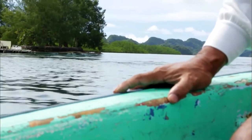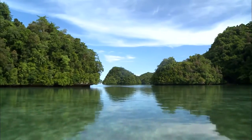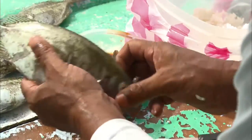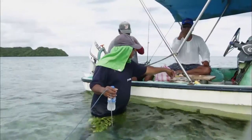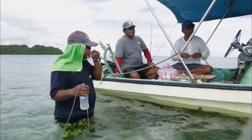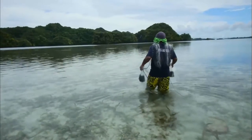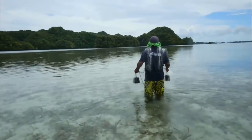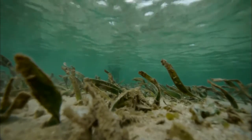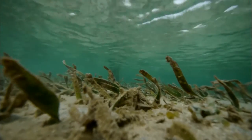Palau is short on land, and most of what it has is unsuitable for farming. So for generations, seafood has been the staple of the local people. The ocean is the lifeblood which sustains them. But over 10 years ago, their fish harvest began to decline at an alarming rate. Most of the fish market were forced to close down.